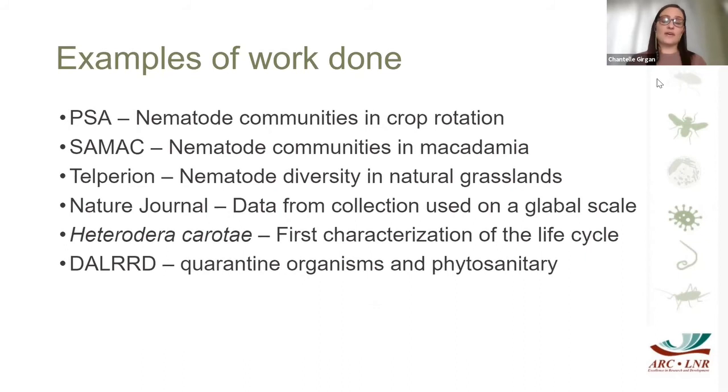Then we also have a very nice highlight. The data of the collection was used in a Nature article. And this is on a global scale. So this data, with data from all around the world, was used to show the distribution and spread of nematodes in the world. We also have had a master's student, or one of our technical staff did a master's on the characterization of Heterodera carotae, which is a very big pest species on carrots. And then, of course, we do work for quarantine and phytosanitary.